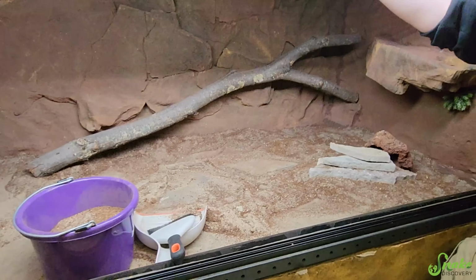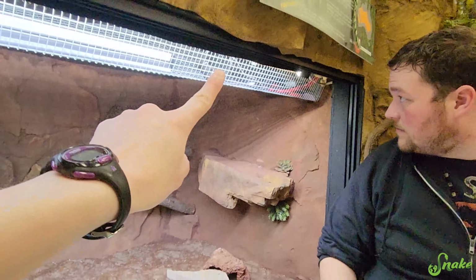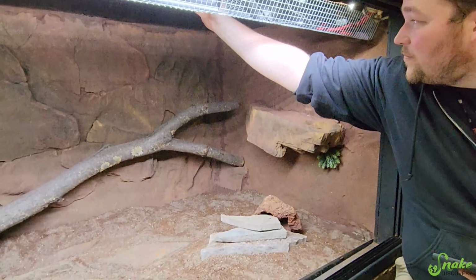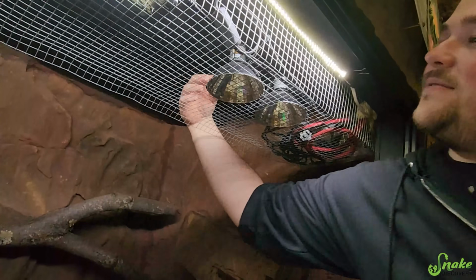I'm going to clean this out, and then I think I'm going to add another little halogen up there to get the basking temperature up high enough for the monitor. Did we ever check and see what temperature, or how many UVBs these are?